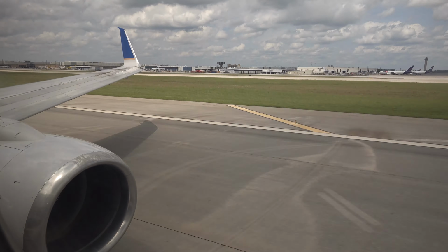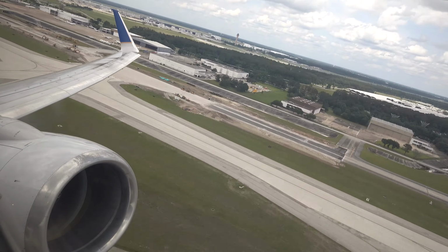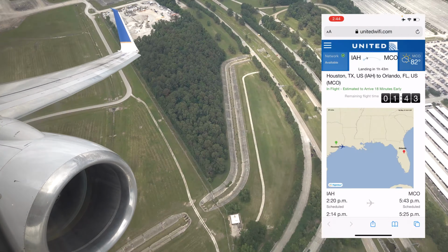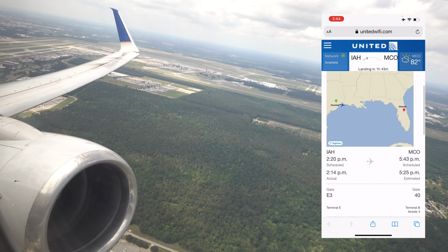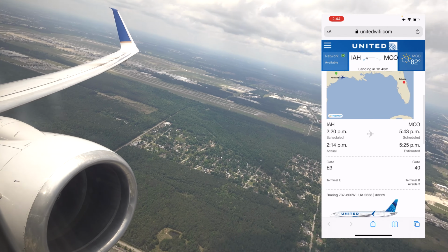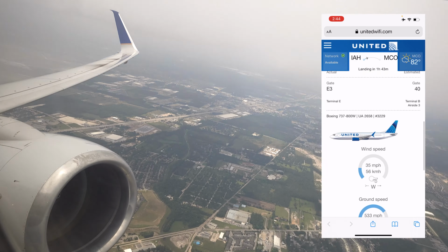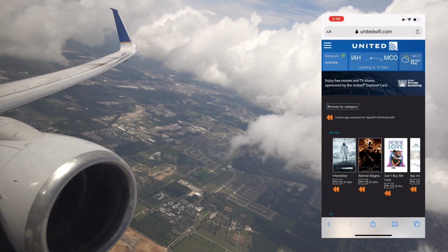Announcements and in-flight entertainment are on the seatback screens. Should you prefer to use your own device, you can connect to the United Wi-Fi network. It's got a simple moving map with flight details, as well as entertainment selections.